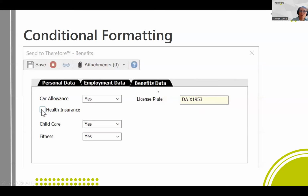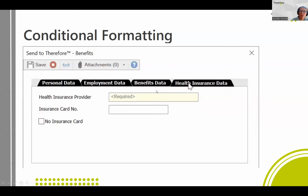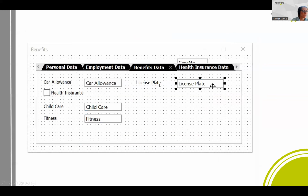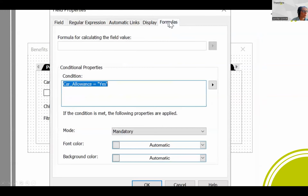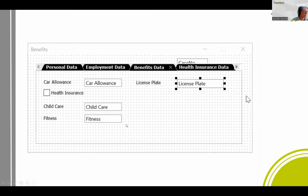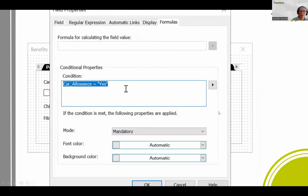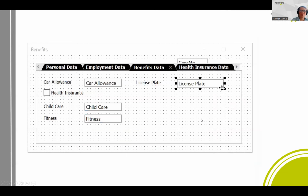And so you can see how something like that makes it much easier for users to fill out the required information when they're saving new documents to the system, because it really guides their attention to the fields that should be filled in. And then the formatting for that is actually quite easy. There's a new tab here called Formulas. It says when car allowance was yes, it becomes mandatory. So it's quite a simple feature to configure. It works really well. And I think there's a lot of really good use cases.